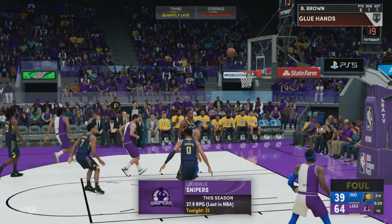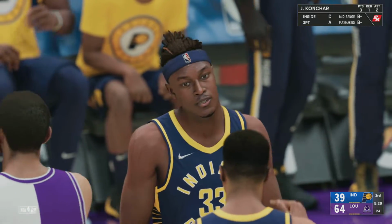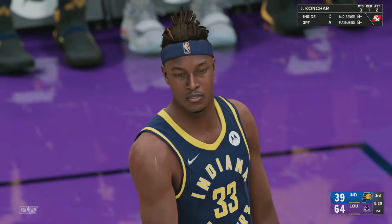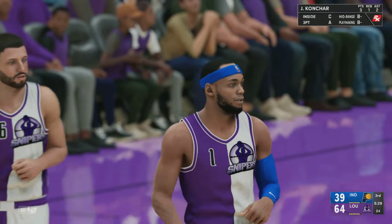Brown drives in and foul on the shot, so he'll get a chance at the line. First personal foul is going to be on Turner. Wow, he got whacked on that one. Shouldn't be much debate there. Louisville shooting their first free throws of the night. Bruce Brown, 2 shots.